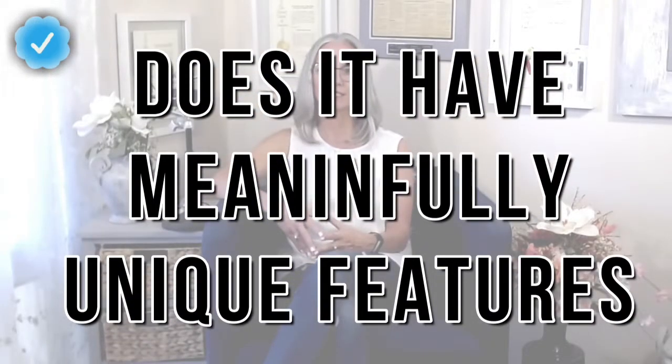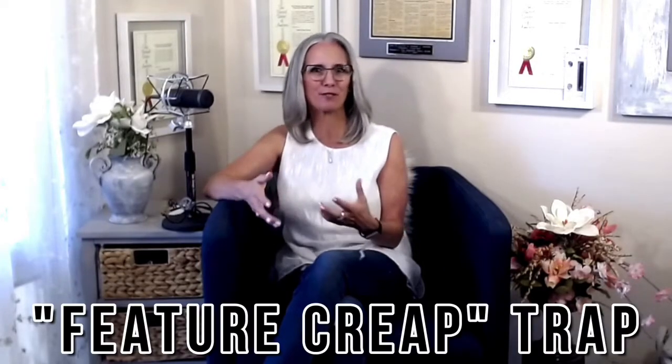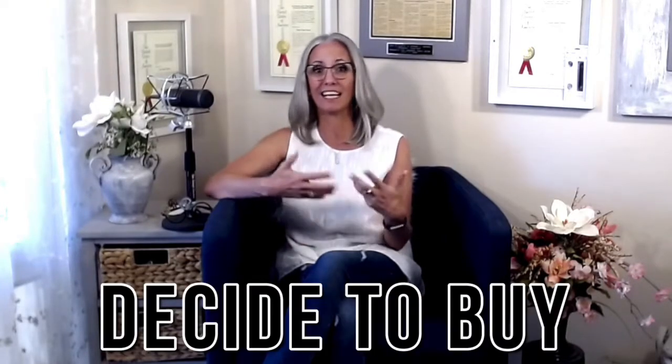Number 2 is, does it have meaningfully unique features? You know the old phrase, less is more? It's especially helpful to remember here. I've seen so many inventions over the course of my career that fell into the feature creep or feature crap trap. That's when an inventor adds so many features that it becomes either too expensive to make or too confusing for customers to understand, use, or decide to buy.